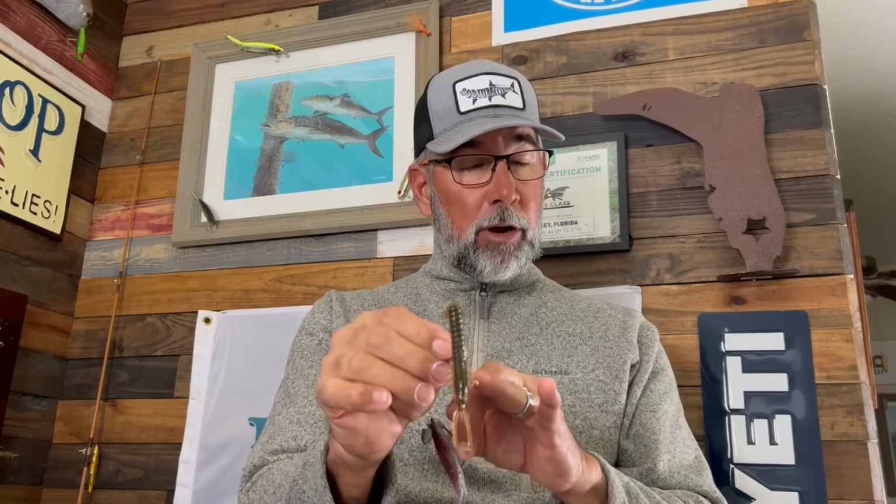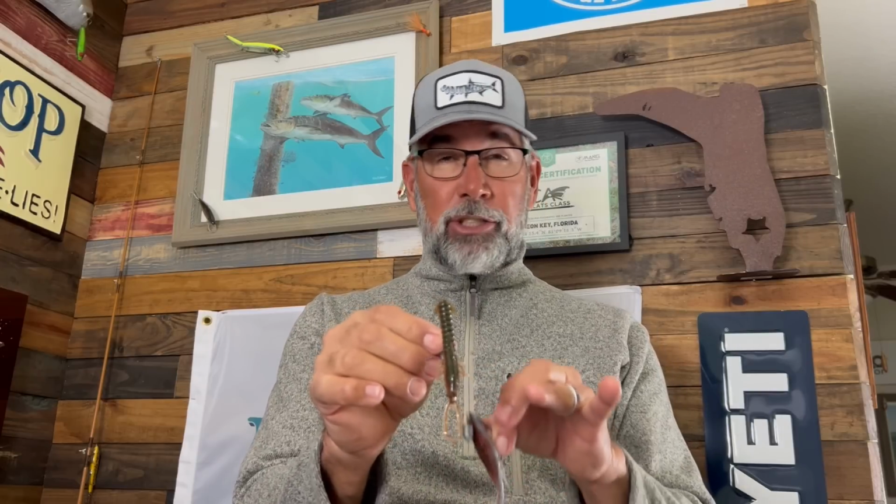This little Z-Man shrimps, this is the jerk shrimps. You've seen me do YouTube videos on it before, but you can swim this, and those antennae going back and forth like that as you're moving it makes it a little bit more subtle, but because of its skinny design, like all the trout trick profiles, it allows you to go through grass, rock, throw it up into the marsh grass on the bank and pull it out, and it doesn't get hung up very easy.